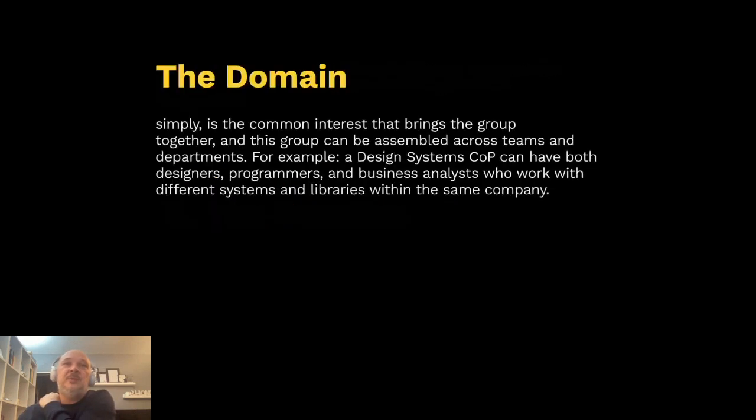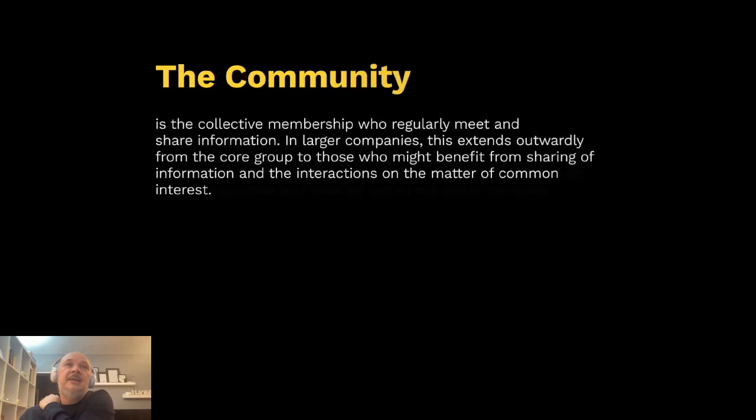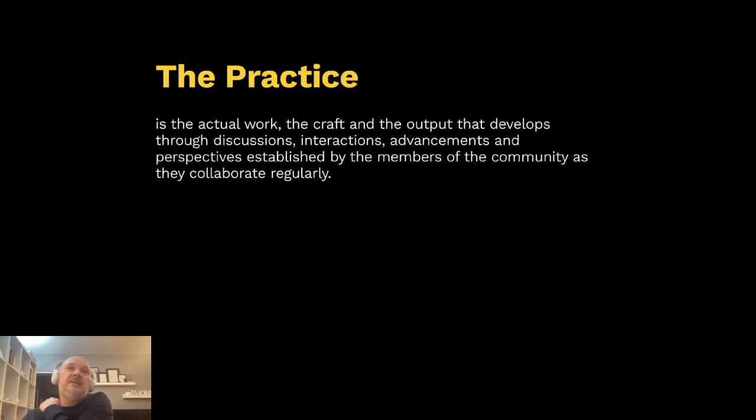The domain is simply the common interest that brings the group together, and this group can be assembled across teams and departments. The second one is the community. It's basically collective membership who regularly meet and share information. And the third one is the practice, the actual work, craft and output that develops through discussion, interaction, advancement, and perspectives established by other team members and communities.